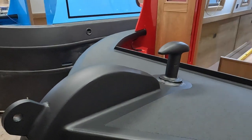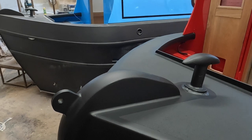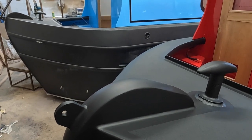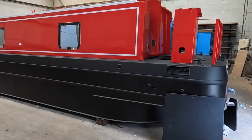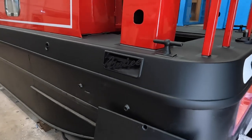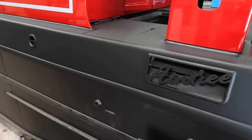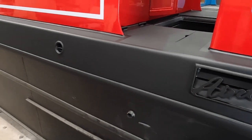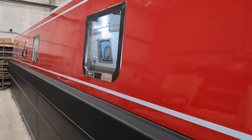So the matte black is sort of impregnated with sand to make it very grippy, which is a great idea. The hatch you see leaning against the boat, that's the engine cover there. Gorgeous colour red, I'm so happy with it. And I believe the Aintree might be painted in that red colour as well. I'm not entirely sure, but I think so.